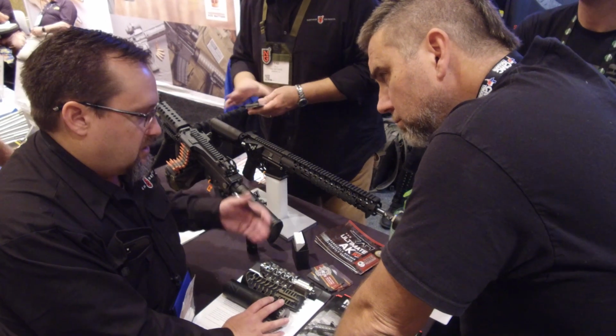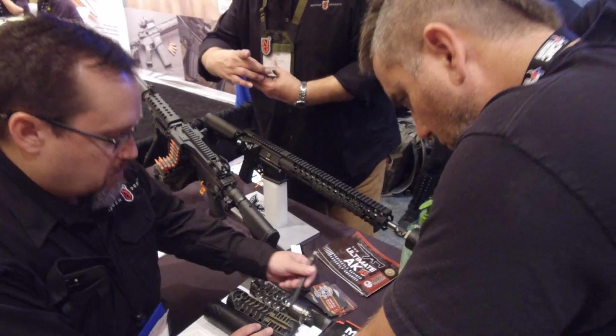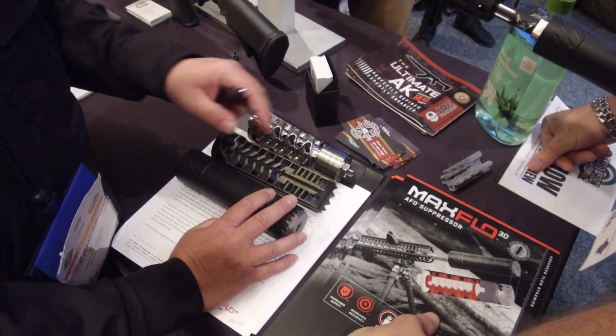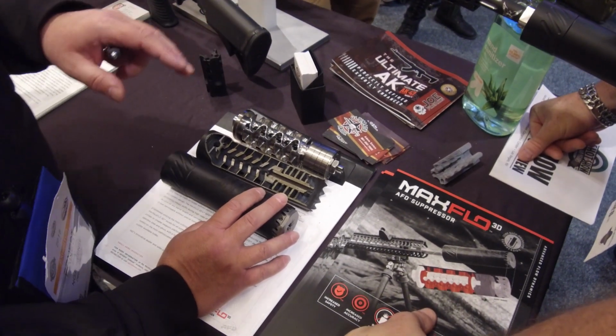When you have forward flow momentum of the gases, you get really good recoil mitigation. Yes. Okay. That was my experience. That's the compliment that we've got.